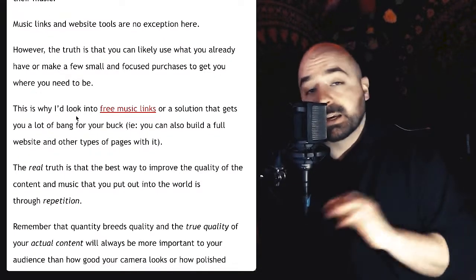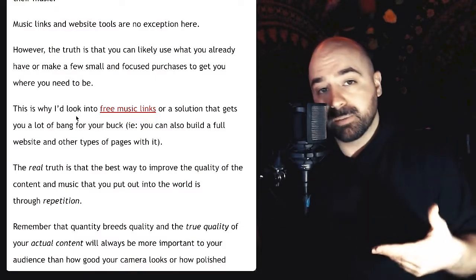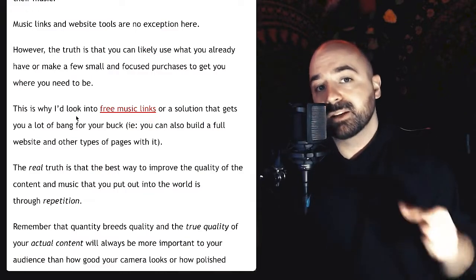This is why I'd actually look into something like free music links or a solution that gets you a lot of bang for your buck. Something like maybe a website that you can use to create individual landing pages in the style of music links.